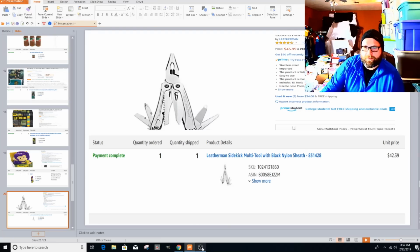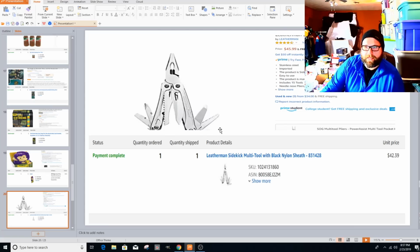All right, so I sold this Leatherman Sidekick. I bought it for $22 at Lowe's, and the lowest price I sold it was $42.39. I sold, I think, about 10 of them. Around 10 of them, and I sold half of them for a little over 50, I think it was like 53 or 52, and the other half I sold at $42.39. So it still made some good profit.